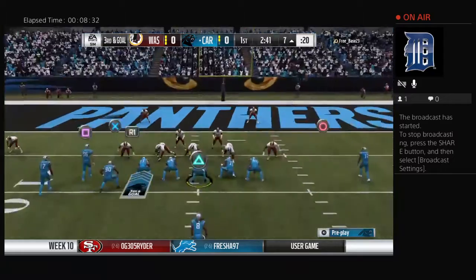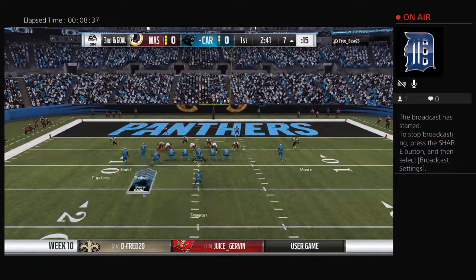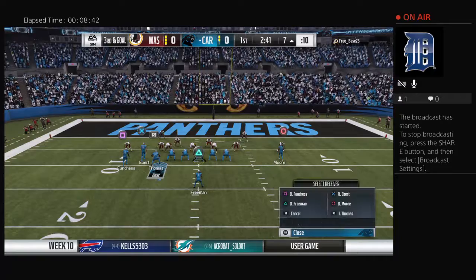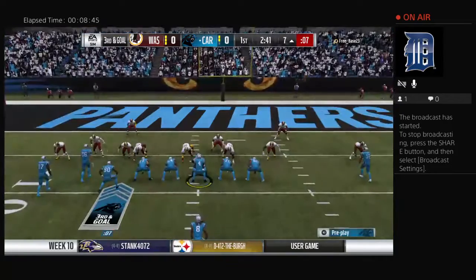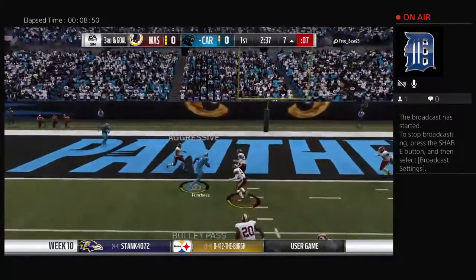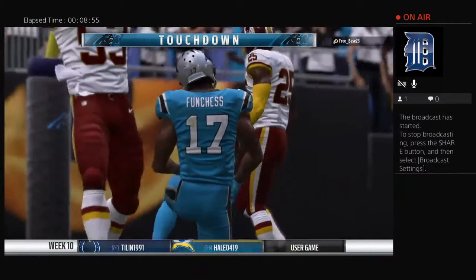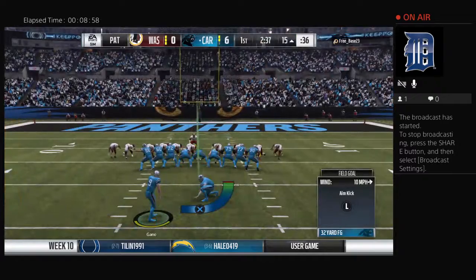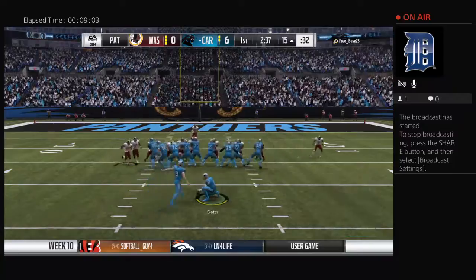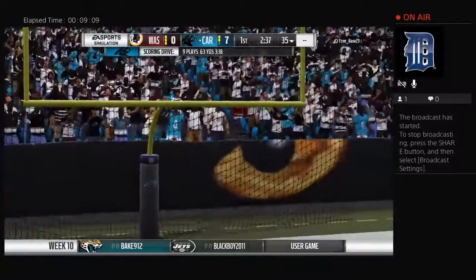Here's Ryan. And he'll take this into the end zone. Touchdown, Carolina. Devin Funches, his 4th touchdown on the year. And the Panthers are going to take a first quarter lead. Gano the extra point, and it's now a 7-0 game.